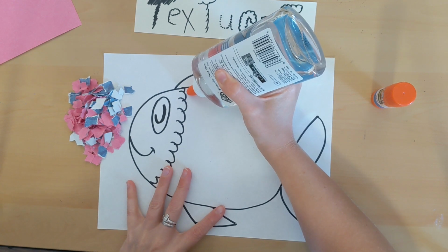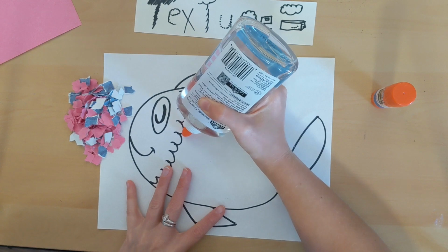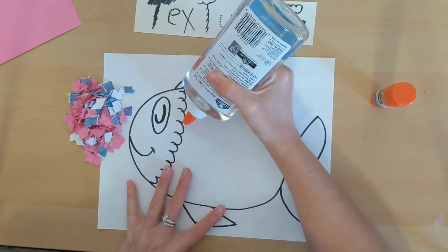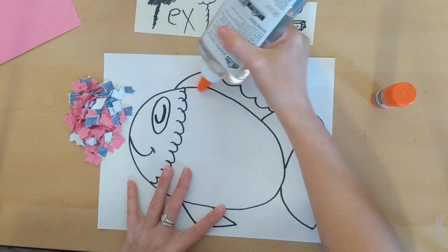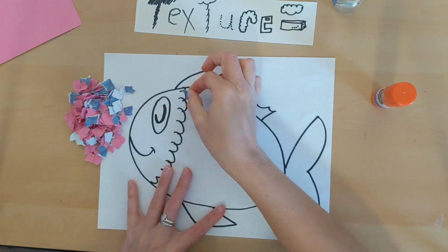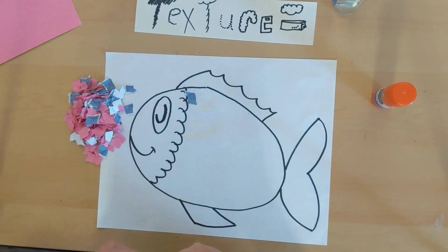I'm putting a stripe of liquid glue right where the body begins, and then I'm going to take and spread it out because the glue does not have to be thick. After you get the glue spread thin, you're just going to take one scale at a time and gently press it onto the body of your fish.